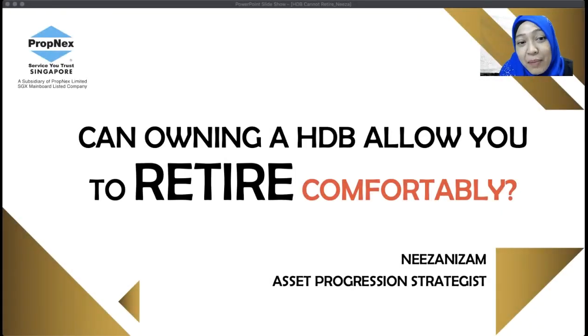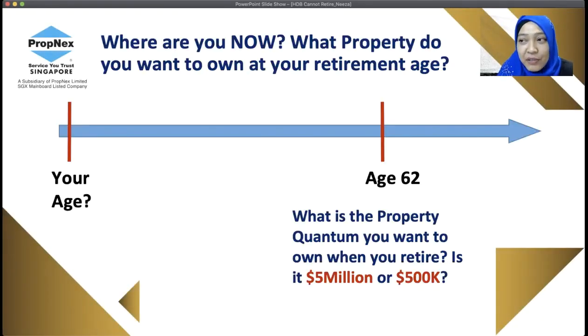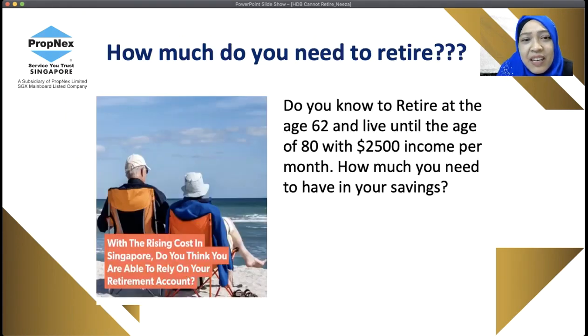Hello friends, today I'm going to share with you, can owning a HDB allow you to retire comfortably? Have you ever wondered, if let's say you are at your age right now, what kind of property would you like to own at your retirement age? Look here, if you are 62, what is the property quantum you want to own when you retire? Is it 500k or $5 million? How much do you need to retire really?